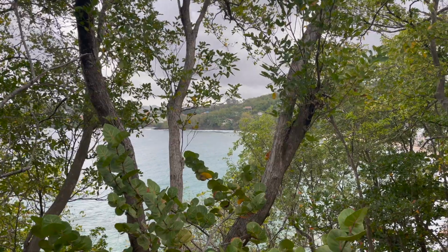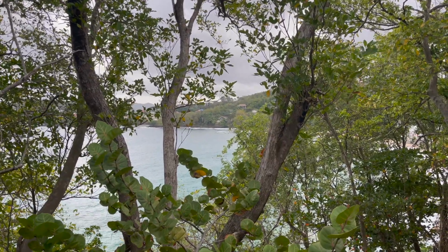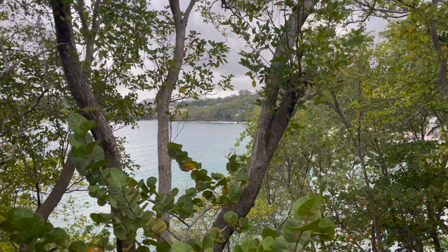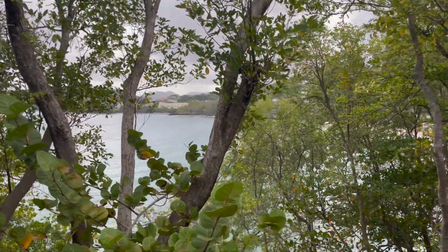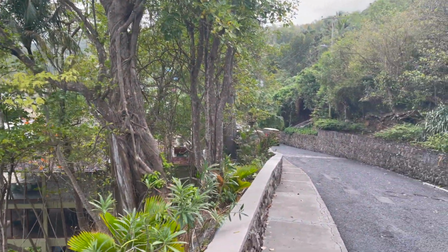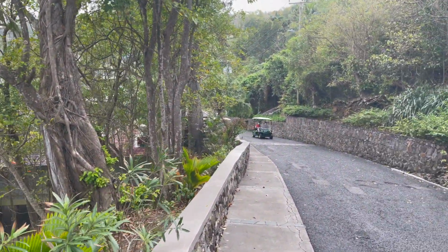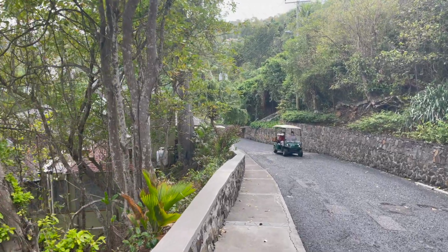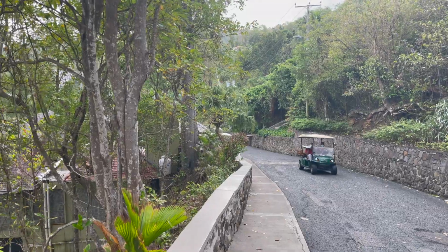Some nice oceanfront properties there. Can get quite lively. Waves crashing on the rocks beneath. As you can see, here comes another butler buggy bringing breakfast, I think, to somebody up where we're staying.